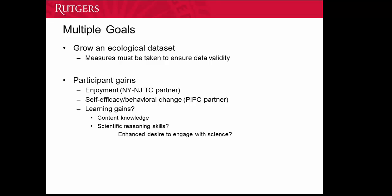And we knew that there had to be a series of measures taken to ensure data validity. But we also wanted to actually get people involved in this such that they stayed. It's like where I'm standing is in, look, learning, this is how it happens, through experience. And so what we wanted to do was ensure this cadre of volunteers to help us out for a long period of time. So we figured, A, they had to enjoy themselves.